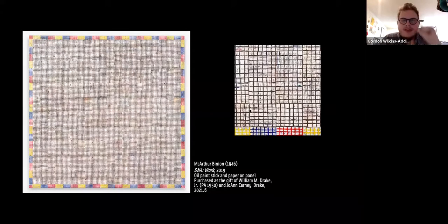What he did to make this series is photocopy his own address book from his time when he lived in New York in the 70s and 80s. He cut it up into tiny, tiny little squares, and like a mosaic, layered it on top of this panel. He then takes an oil stick and does the painting over the mosaic of cut up paper pieces.